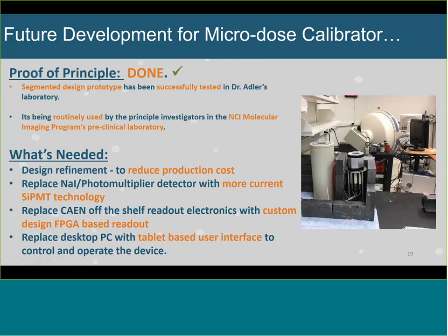The other is to segment the crystal, instead of 8 segments, into either 16 or 32 or a higher number of crystals, which would effectively extend the range from 100 microcuries up to maybe half a millicurie or maybe even up to a millicurie.